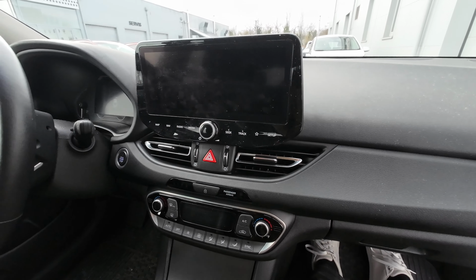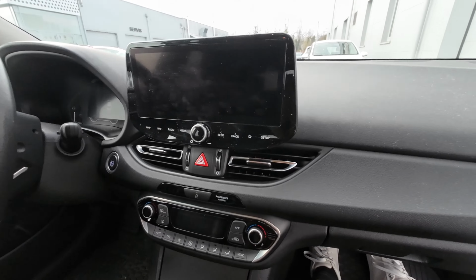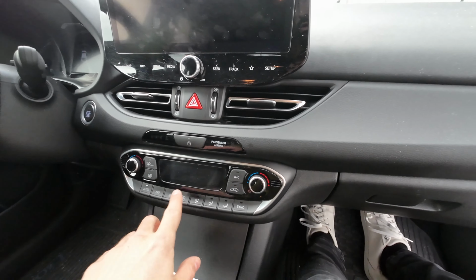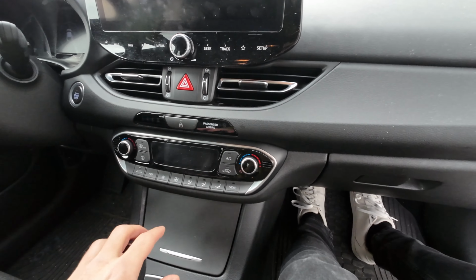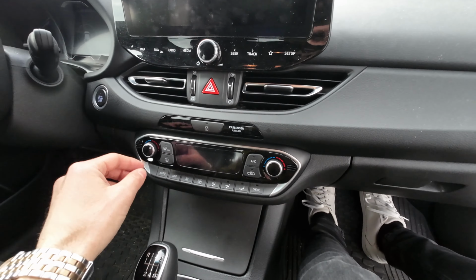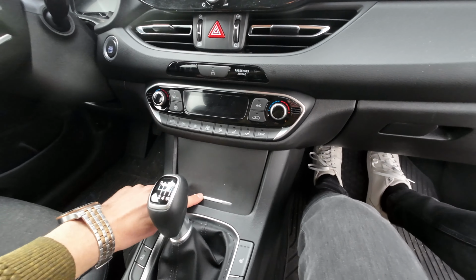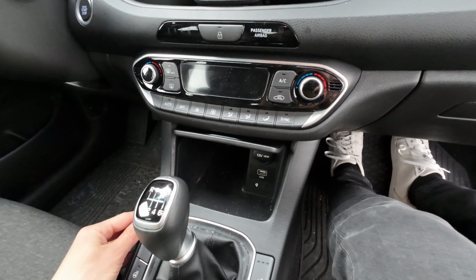We'll talk a little bit more later about it, with a big hazard light button, some extra storage for your climate control and your media. This is the good news. I can see already you can manually adjust your climate control, and now you can see extra storage.